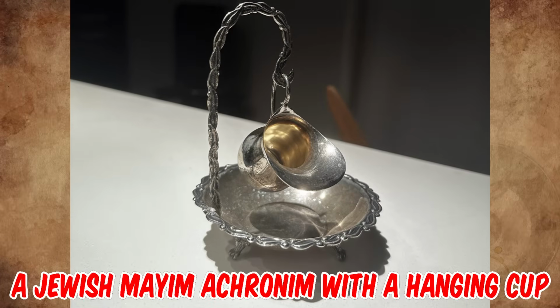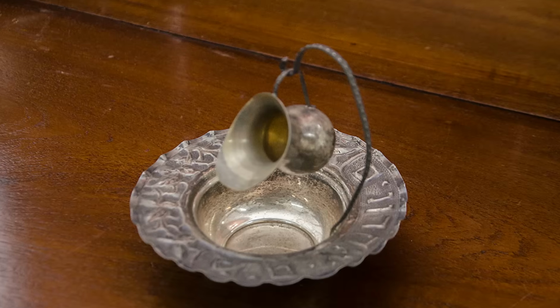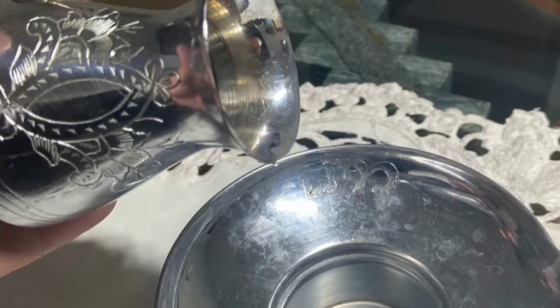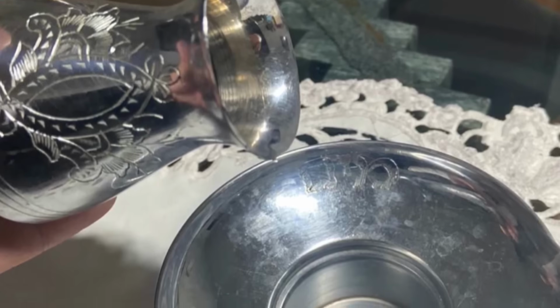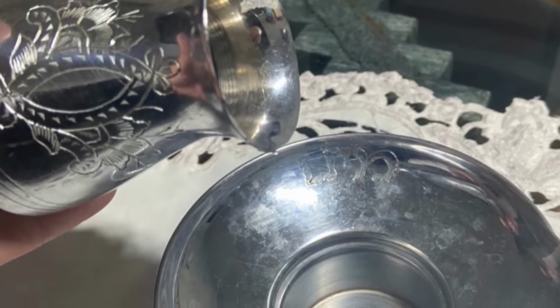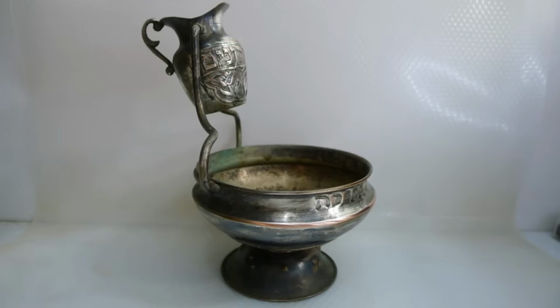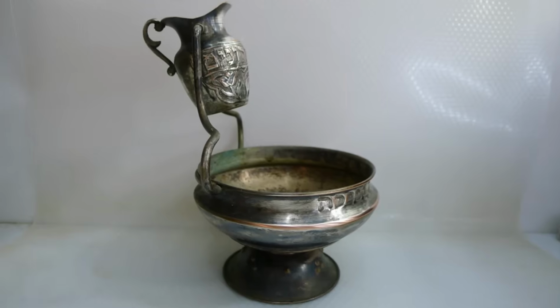It's a Jewish Mayim Acharonim with a hanging cup. It's a Jewish ritual practice meaning after waters. It refers to the washing of the hands before Birkat Hamazon, the grace after meals, in traditional Jewish law and custom. It was traditionally performed after finishing a meal that included bread, just before reciting the grace after meals.